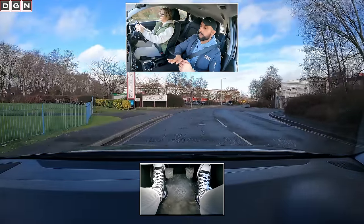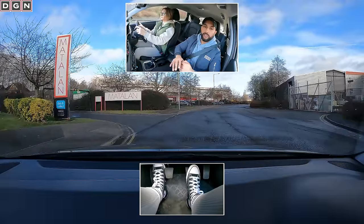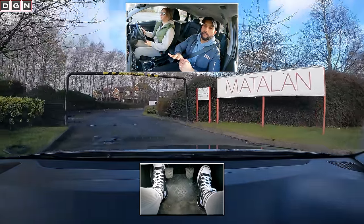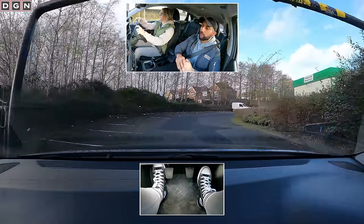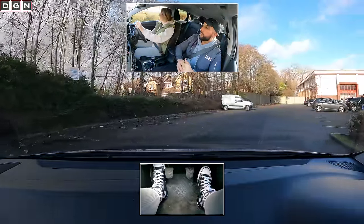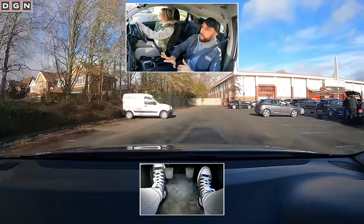Keep it slow. Cover the brake for me as you're turning. That's it. Don't press it. That's just cover it. That's it. Narrow turn. Good. And keep going straight on, yeah. That's it. Stay at this speed. Don't go any faster.